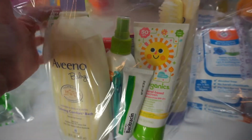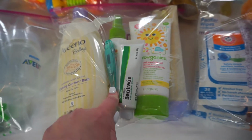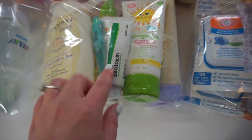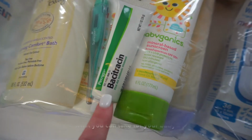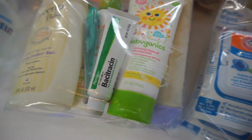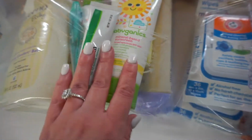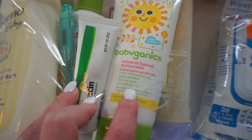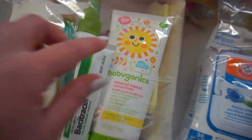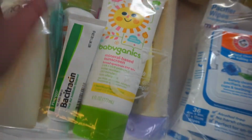So I have his baby shampoo and body wash, and I also have his thermometer just in case he gets a temperature. Hopefully not. And then also, this is a first aid antibiotic cream that the doctor gave me a while ago, and I saved it. So just in case he gets a scratch or anything like that, I can put that on him. And this is for babies. Also, I have this mineral-based sunscreen that we found at Babies R Us. It's strictly for babies. It's got 50 SPF, so I will be using this for him.